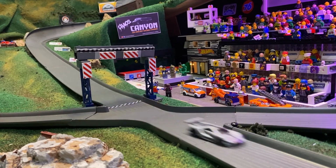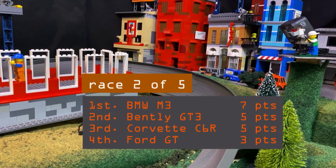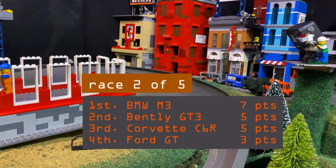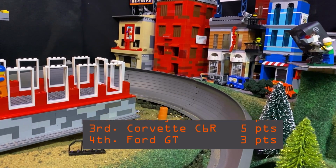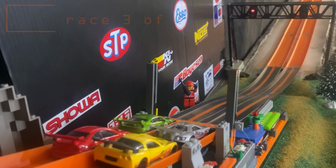Everybody missed everybody. All the paint jobs in relatively good condition, and after race two, that BMW still holding the top spot, followed by the Bentley, the Corvette, and then the Ford GT. And I've got to be honest, I expected a lot more of that Ford GT, and he'll be starting on the front row next to that Bentley Continental.